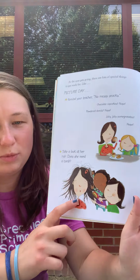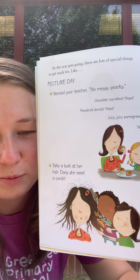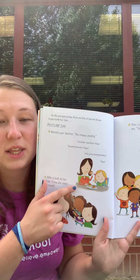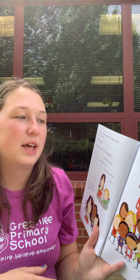Okay, take a look at her hair. Does she need it combed? Look at her hair. Do you think she needs it combed? Look, I think this little boy is gonna help her get it combed for picture day, because teachers have to get their pictures made on picture day too, so they want to keep our clothes clean, and then they want to keep her hair all nice and looking pretty. Let's see what else they do for her on picture day.